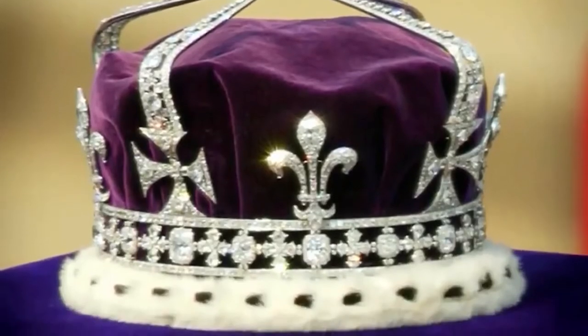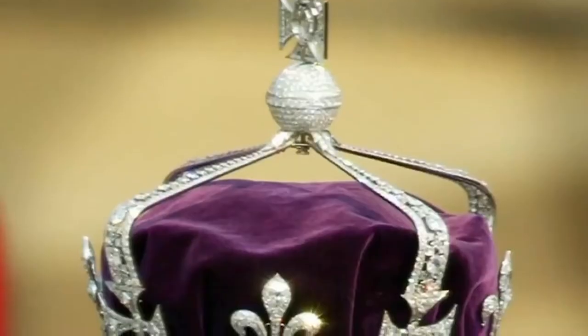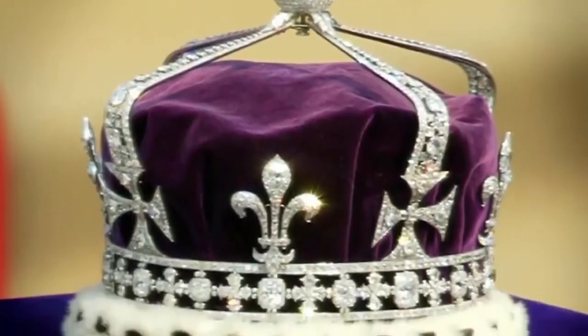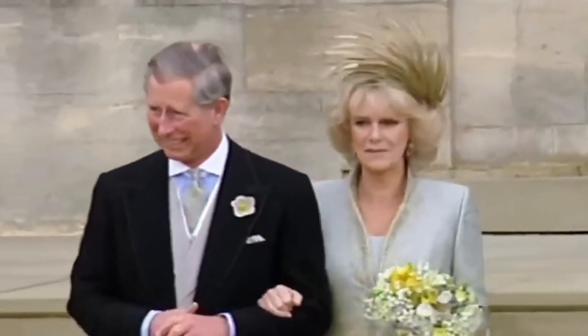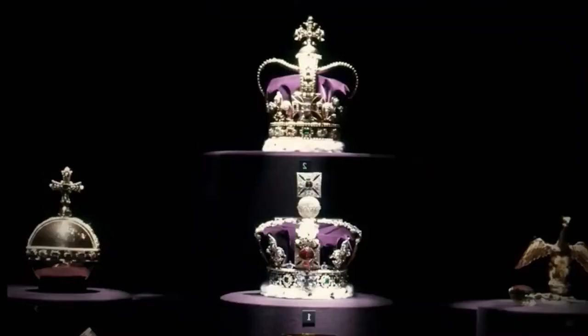and it won't be worn again until we have another Queen Consort. And that will definitely be Princess Catherine, who will become Queen Catherine next to King William. And will it also be worn by Camilla? Will she be crowned with Charles? The current approach of the royal family is that she will not be Queen Consort, she will not be crowned, her title will be Princess Consort, but we shall see.